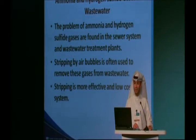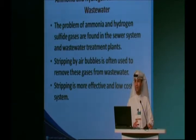Today, inshallah, I will present our paper, which is removal of reduced gas from wastewater utilizing confined and unconfined plunging jet air reactors, a bench scale study. Ammonia and hydrogen sulfide are common gases which affect badly on human health. These gases are found in sewer system and wastewater treatment plant. Stripping by air bubbles is often used to remove these gases from wastewater. This stripping by air bubbles is more effective and a very low cost system.